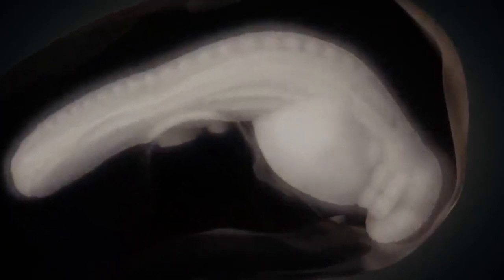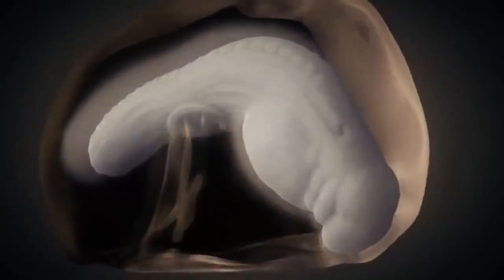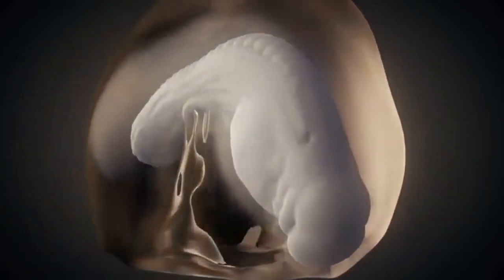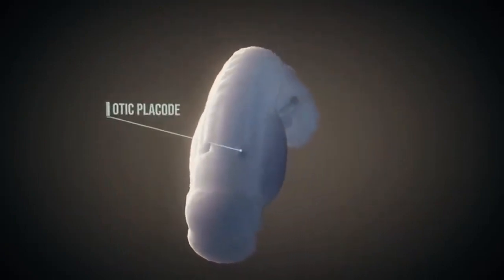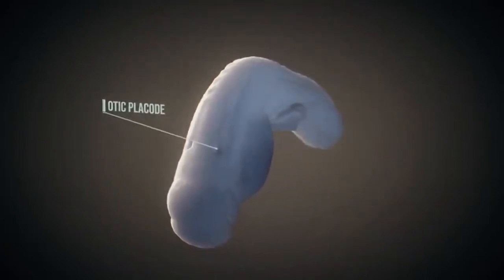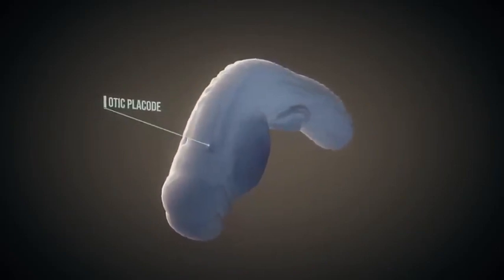In the fourth week of development, this process is almost complete. The embryo is still in the amnion, which is filled with amniotic fluid that has numerous functions. The otic placodes, which are the basis for the inner ear, can be seen, and the heart is already pumping blood through the intra-embryonic blood vessels.